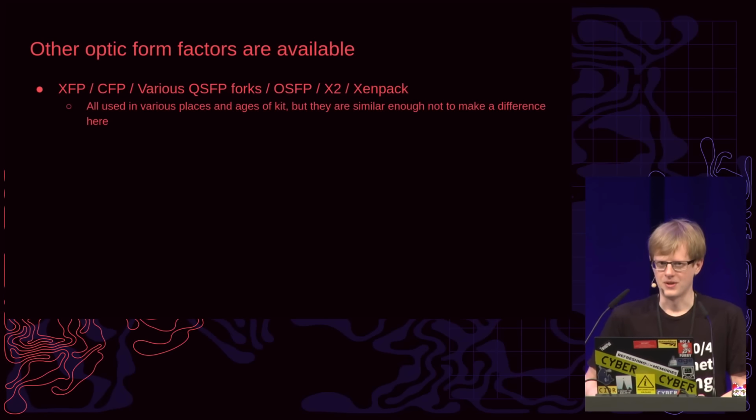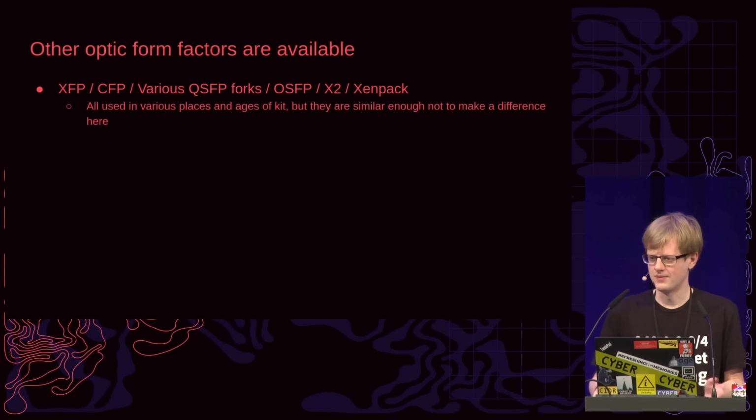Of course, other optic types are available. I won't go through all of these because it's an exhausting task, but there are different use cases and various different industry standards. As we go above common deployments of 400 gig, we're going to 800 gig, and 1.6 terabit in a single link is on the horizon. So they're used in various places in different use cases.